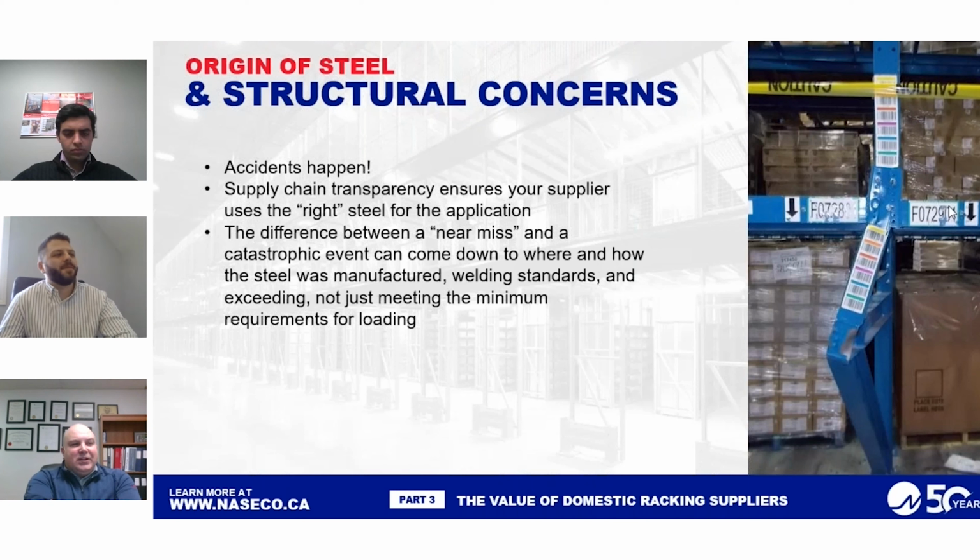This picture here is actually of a system that was standing. It was struck incidentally by a very heavy forklift. And unlike the YouTube videos that you see online, if that racking is correctly manufactured, installed, and designed, there's a significant factor of safety in place that will prevent those catastrophic failures that we see so readily on YouTube.